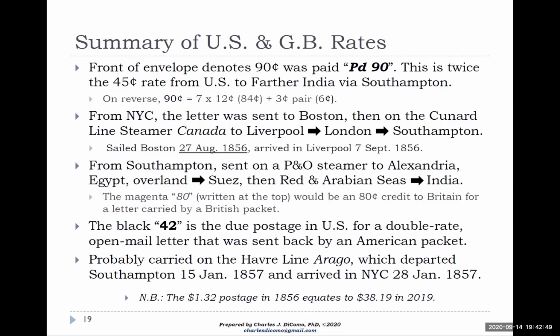From Southampton, we know from the cancels in the trip, it went on a P&O steamer to Alexandria in Egypt. It went overland. I don't know how it went overland. It could have gone in a caravan, or a number of different ways. Most likely it was traveling on a mail carrier. Then it went through the Red and Arabian Seas. I do not know what steamer or boat there. Much harder to figure that out. Probably it was the next ship leaving port there to get to India.